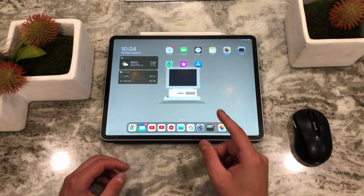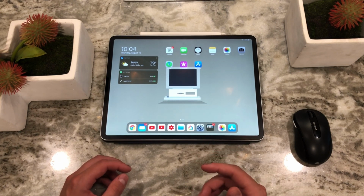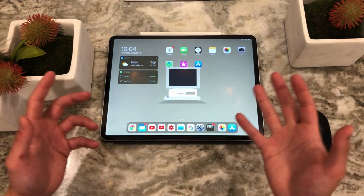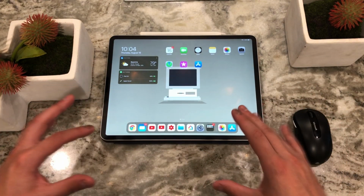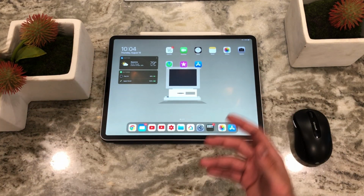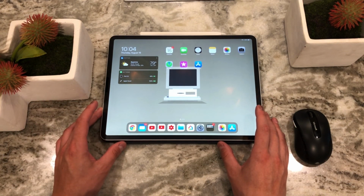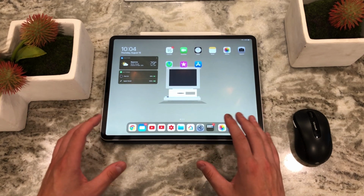So that's one thing where I had to use a regular laptop for. So those are the two. So you have one thing for work and one thing for this YouTube channel that kind of is interrupted a little bit. But again, for the most part, this is where this thing can definitely get the job done if you want this to be your only device.